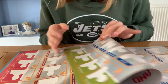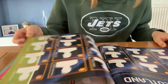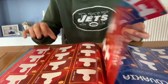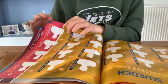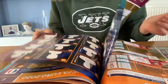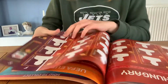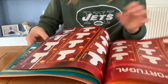England, right, nice, we got some England there, Scotland, lovely, Poland, Slovakia, Spain, Sweden. France, Germany. Oh wait, do we get stickers there? No. Okay, I'm just gonna double check to see if there's any more stickers.